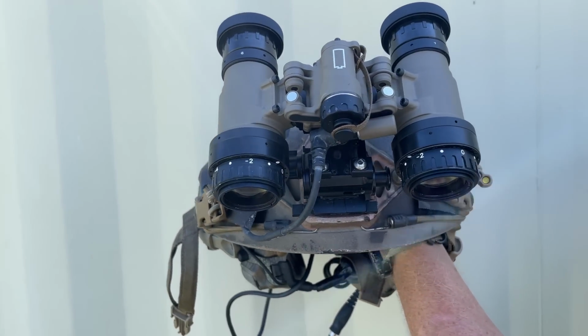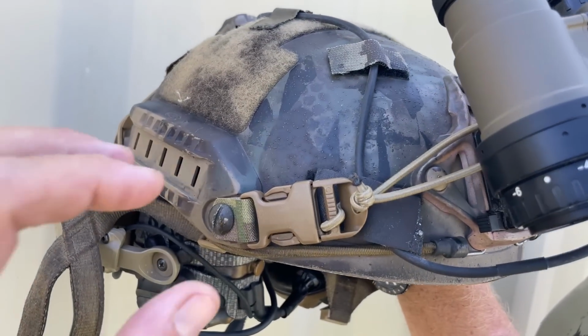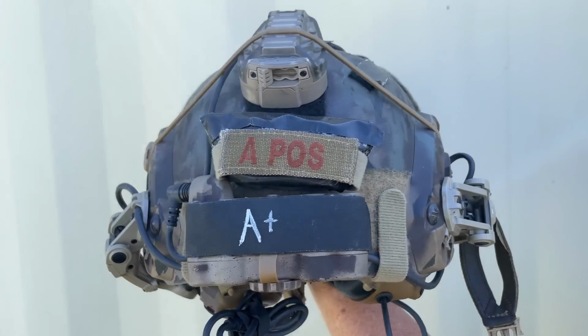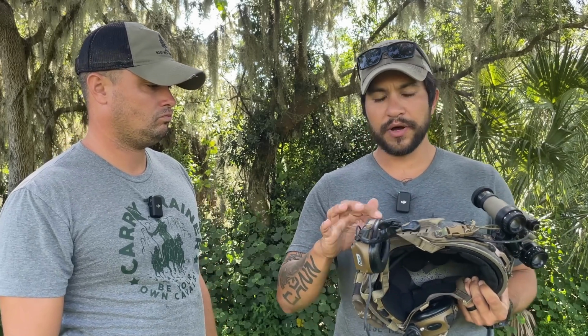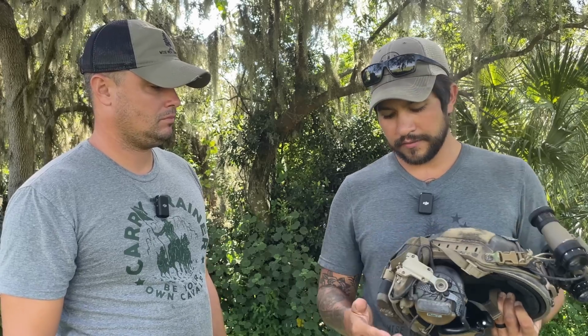I'm running parachuter gear retention straps. These are great for if the night vision falls off for whatever reason, it's not going to be lost. Essential. You should have some form of retention, or not retention, but a lanyard. And then I'm also running the AMP ears, but I have the Peltor headset with the AXL adapter. And here's another red lens that I taped to my microphone, and I can turn that on. That's cool. With my mic, wherever I'm looking, I can have a red lens. That's clever. Yep, old trick of the trade.